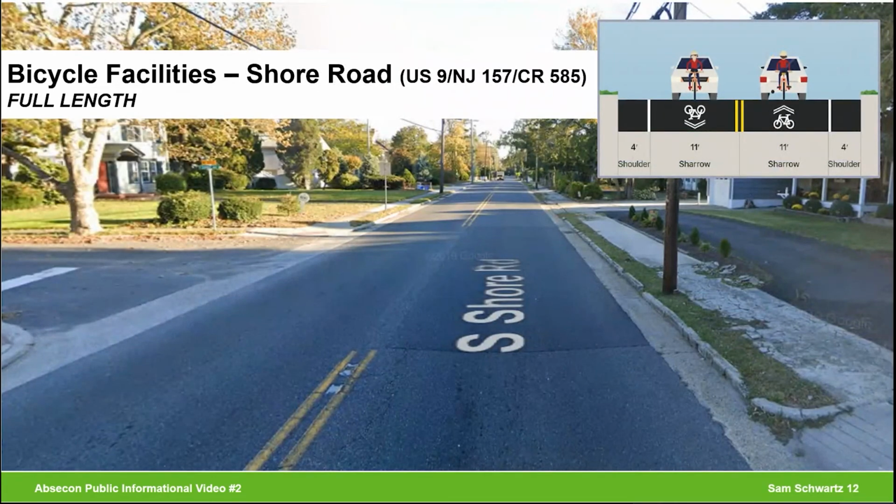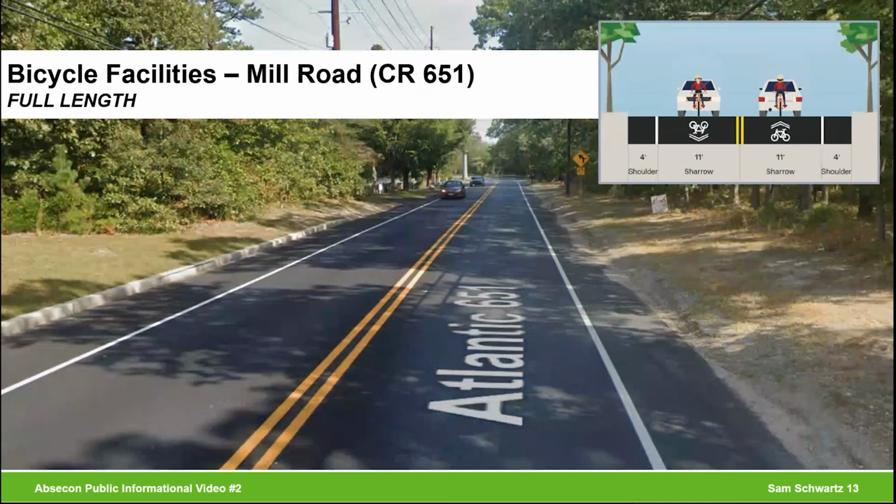So looking at the roadway characteristics of the routes we mentioned, they all have narrow travel lanes. And we didn't want to reduce the travel lane widths because of the traffic volume and the types of vehicles using it. And the shoulders were too narrow for a bike lane. They should be a minimum of 5 feet.